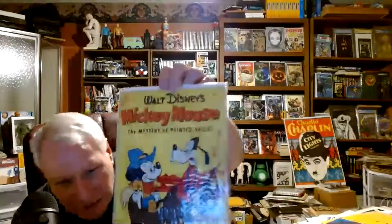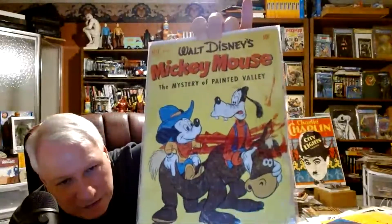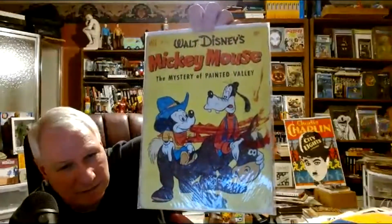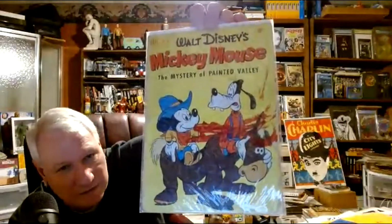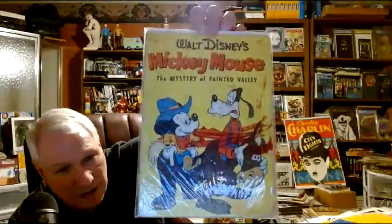It's a 4-color. But it is Mickey Mouse in the Mystery of Painted Valley, and somebody thought they'd take out some red paint and actually give it a few swipes. So that's paint on there. Don't think it's sticky paint. Might be nail polish. You know, it's not like acrylic paint or oily paint. Might be paint, might be nail polish. But I thought that was kind of ironic. Didn't give much for it, guarantee you. 10 cents. I'm pretty sure I have another copy that's better than that, or at least as good as that.